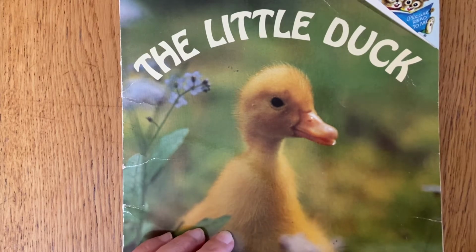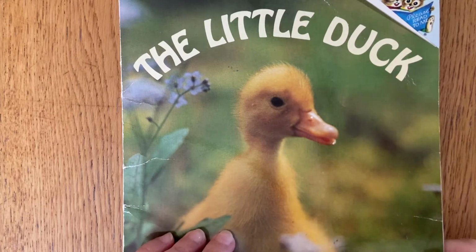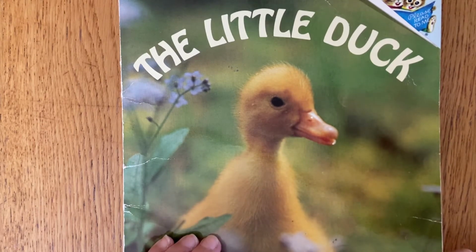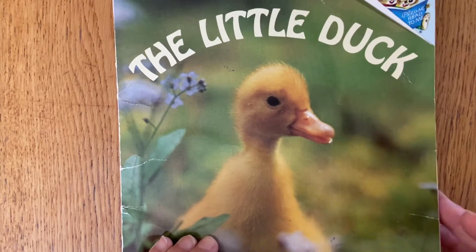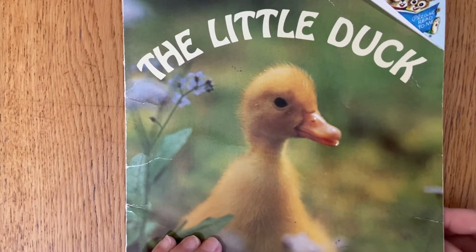This is the story of the little duck. This is one of my favorite stories that my mom would read to me when we were little. And I actually had pet ducks when I was little. My pet ducks were named Cece and Henry, and we found them in a pond, just like we'll see in this story.